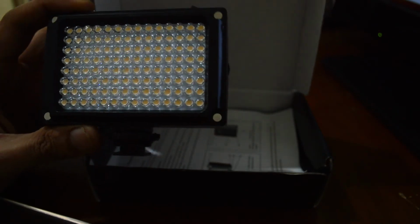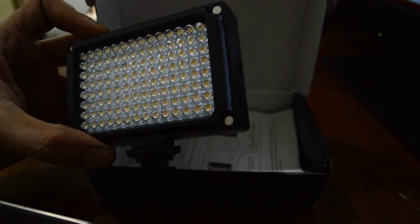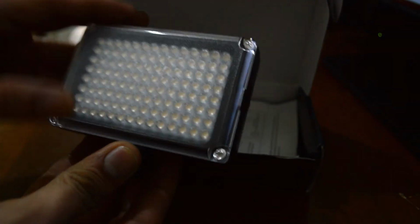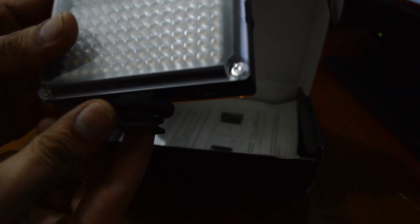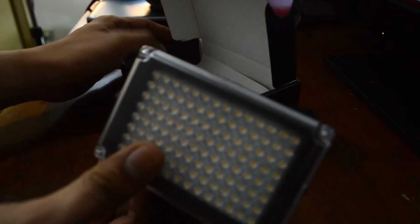All right, so what can you do with the mic? Oh, I'm sorry. What can you do with this light? You can actually mount it at the top of your camera if you're using a DSLR, because it has this Hotshoe. You can also screw it onto a tripod if you have one. You can also adjust the actual brightness by using this dial here and the on and off switch. It's very straightforward, nothing too fancy, nothing too technical.